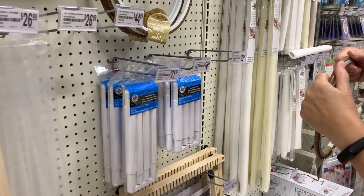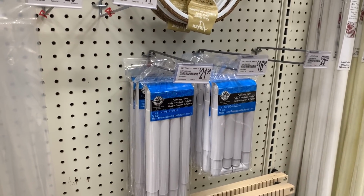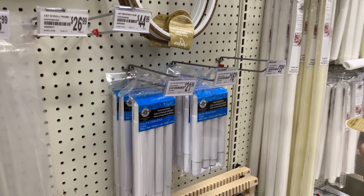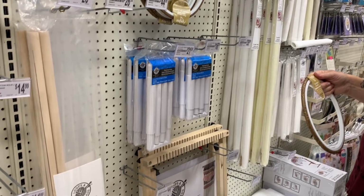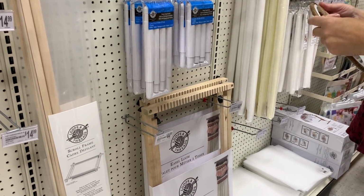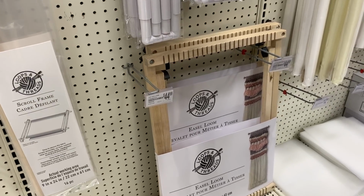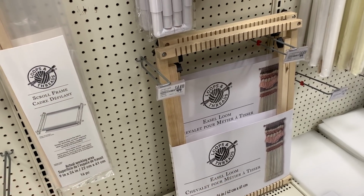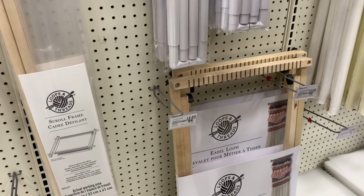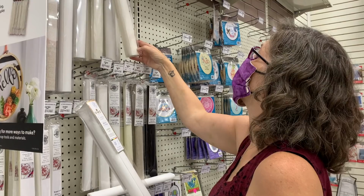Ooh, yeah, that's interesting. And what are those? Q-snap frames or plastic? These are plastic. Similar to a Q-snap, yes. Do they hold your fabrics as tight though? Not quite. I have one of these and then I have an actual Q-snap. This is what excites me. This easel loom. I think I will come back for that another day. Those little frames are cool.